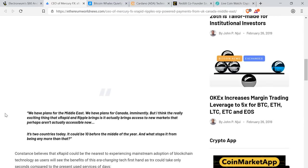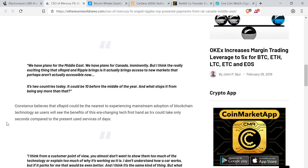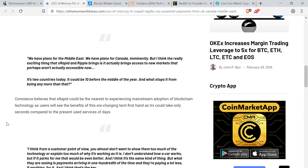Constance believes that xRapid could be the nearest to experiencing mainstream adoption of blockchain technology, as well as seeing the benefits of this era-changing tech firsthand, as XRP could only take seconds compared to the services used these days. He said, I think from a customer point of view, you almost don't want to show them too much of the technology or explain too much of what's going on. I don't understand how a car works, but if it parks for me, then it would be even better. And I think it's the same kind of thing, but what they are seeing is payments arriving in 100th.